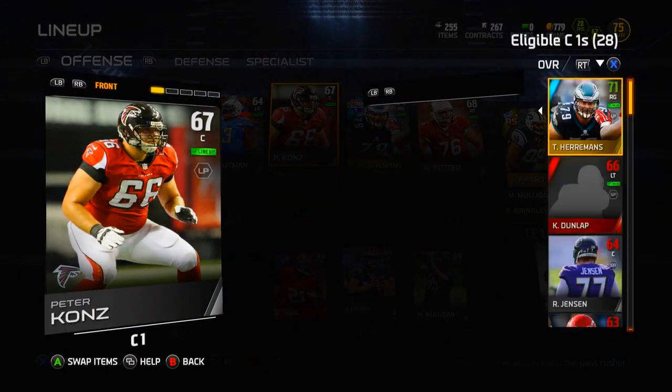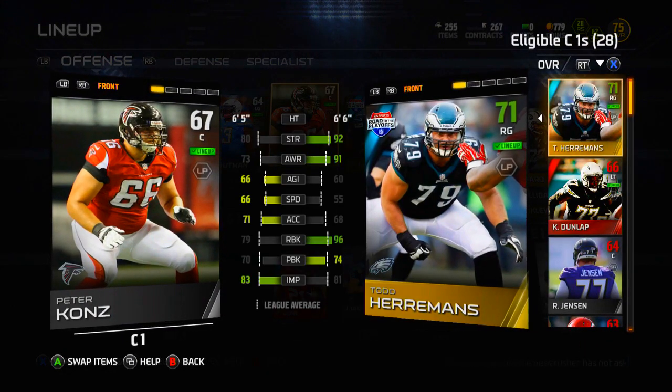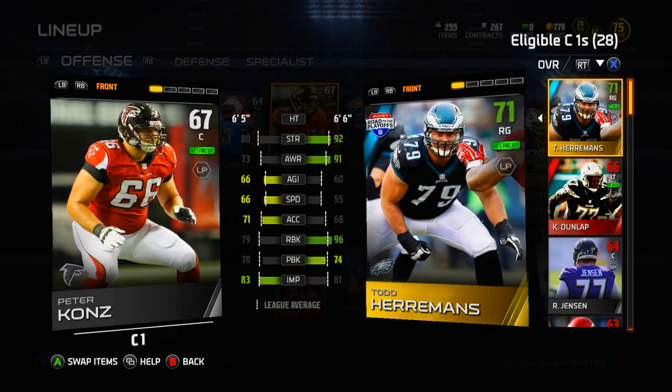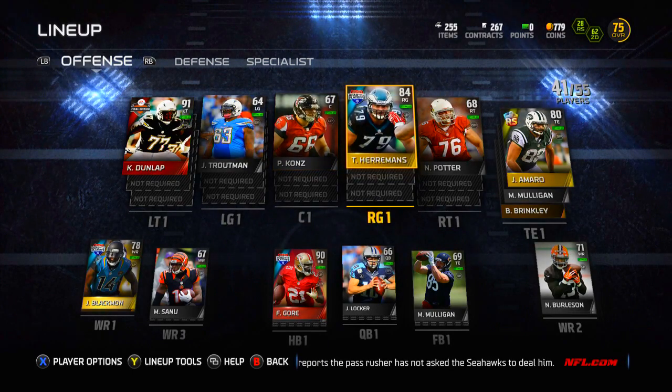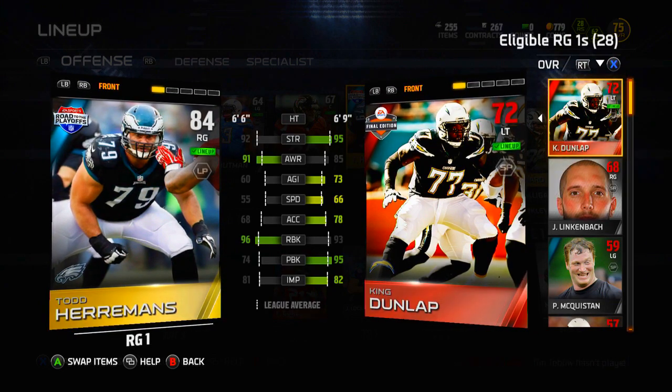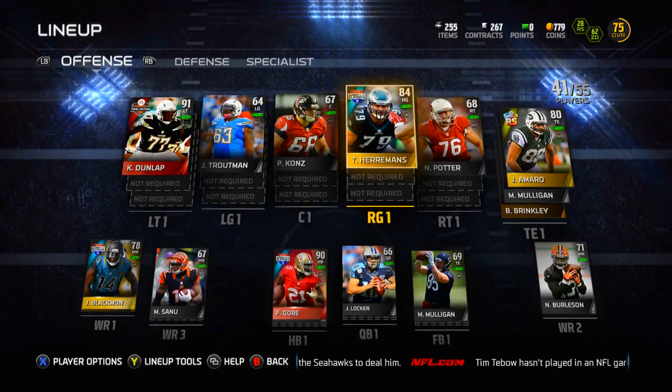Peter Kahn's right here, another one. Pretty much the only center that I pulled. I think I pulled maybe one more, and he was a bronze. So Peter Kahn's is going to be our starting center. These cards are not very good. This Todd Harriman's is actually pretty solid, so I was happy I pulled him at right guard. Got a very nice 96 run block. Definitely going to be running behind him whenever I can.